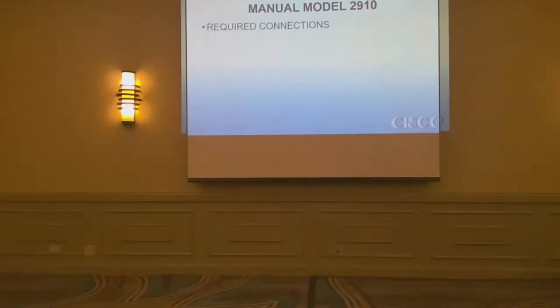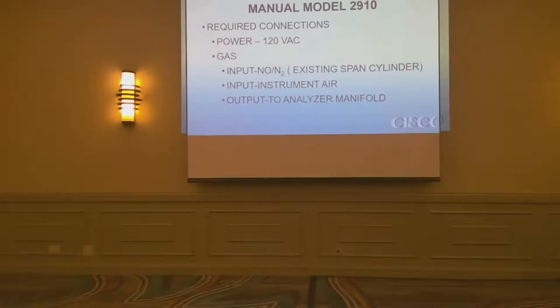So the required connections on it are, of course, power to run it, 120 volts. And you have three gas connections. You have two inputs. One is nitrogen, one is air, and then, of course, the output to the analyzer manifold. Now, what we anticipate you do is use the span cylinder range that you're going to be using on the analyzer that you're going to be testing.